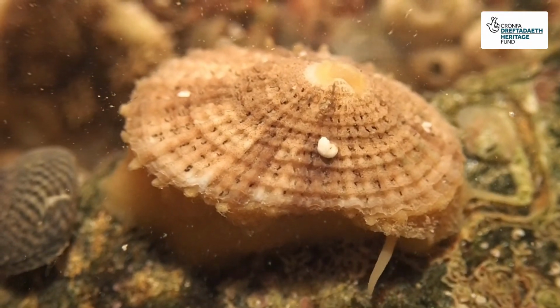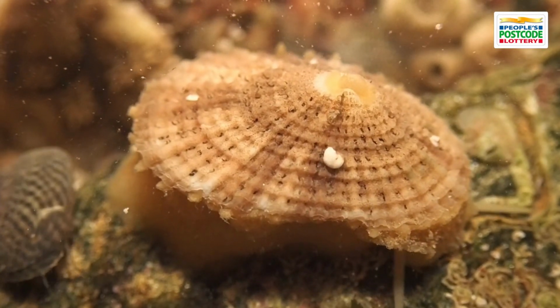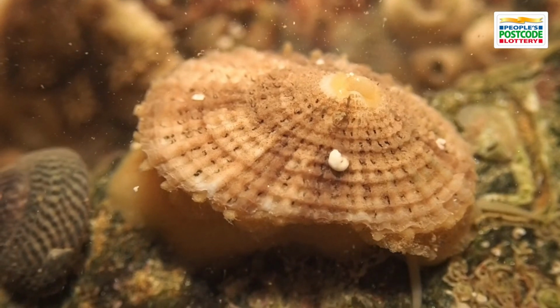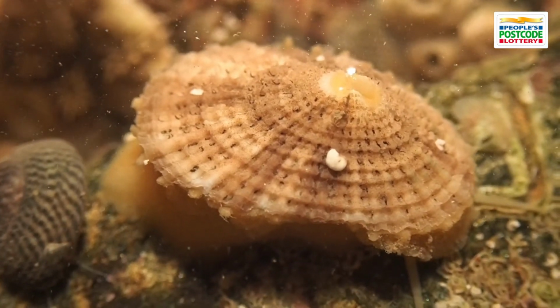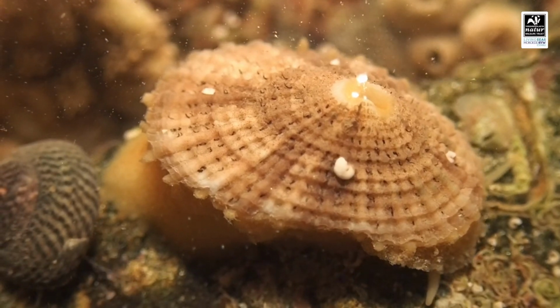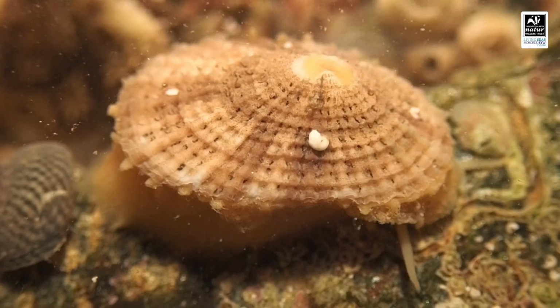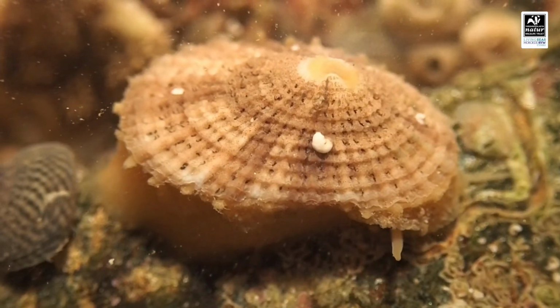You can see actually the current just at the top there where that hole is. It's really, really important for them to actually breathe and get rid of waste out of that hole. And of course, they actually feed on sponge. So you can see it nibbling away on sponge with its raspy tongue there. Absolutely fantastic clips there. And just another reminder of how fantastic all of our rock pools are, and an easy way of connecting with some of our wild seas, our living seas, which is what we're celebrating today.